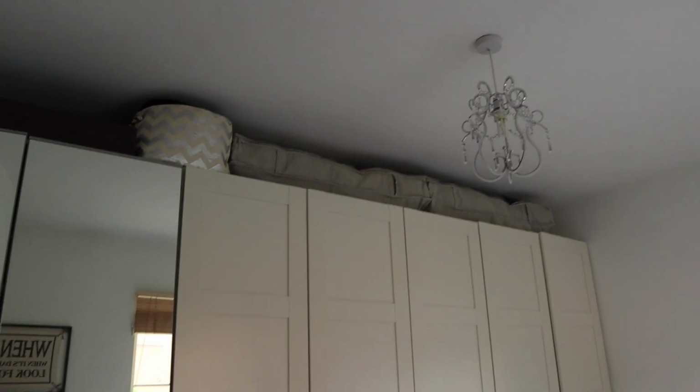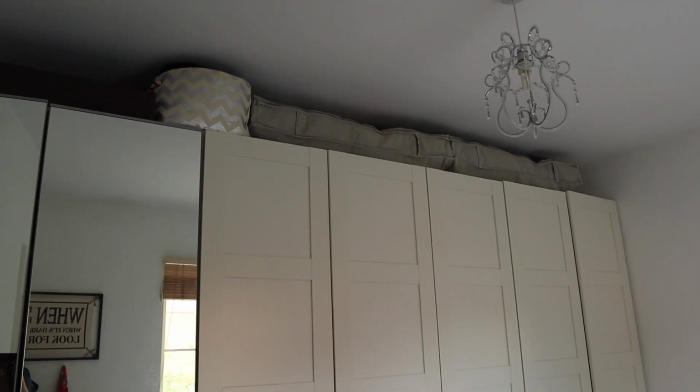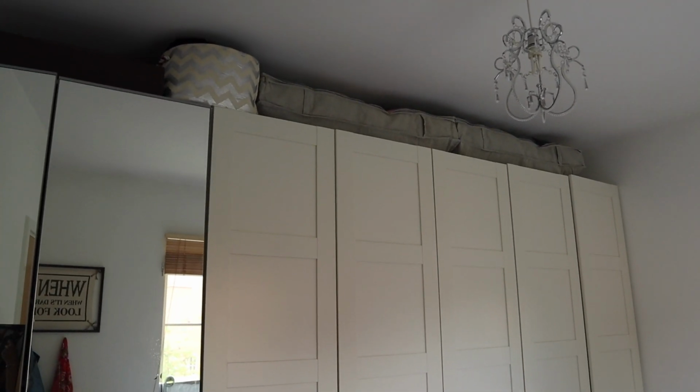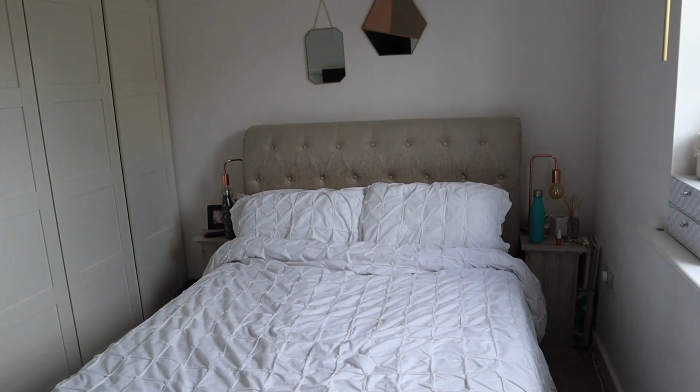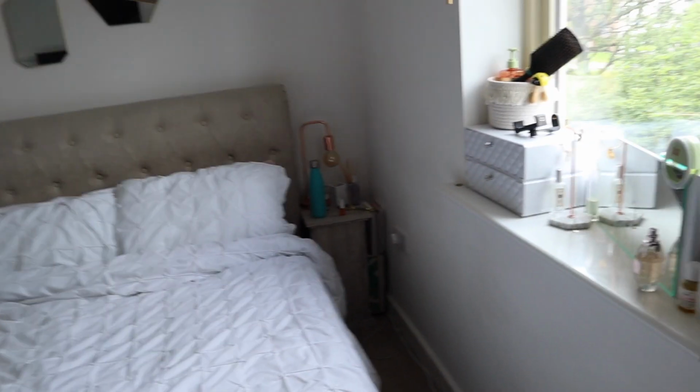I don't really like this light, by the way. I want to change it, but I don't know what to. This has definitely made a difference. It just feels, I suppose, neater, but I cannot explain the impact that it's had. Possibly your eye is always drawn to the mess, isn't it?